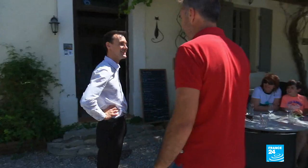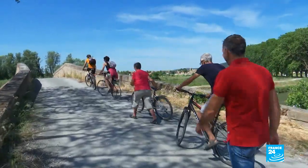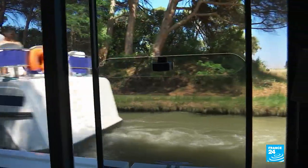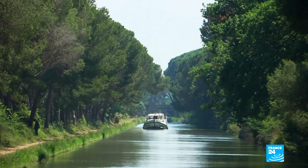The canal in summer is just bliss. Growing amounts of boats on the canal are taking their toll. Barges coming through that sail a little faster are damaging the banks. We're noticing seepage along the canal side because of the high levels of traffic. The canal is fragile and it needs care and respect.